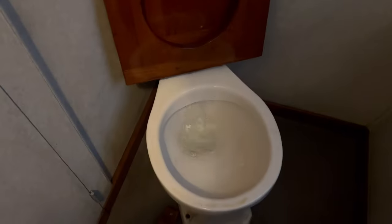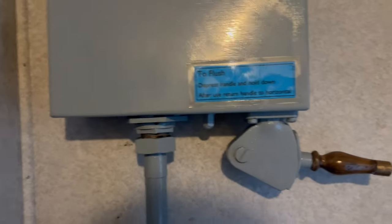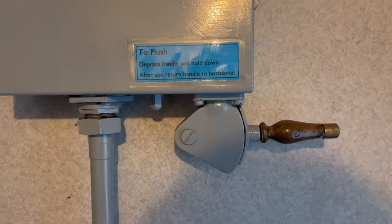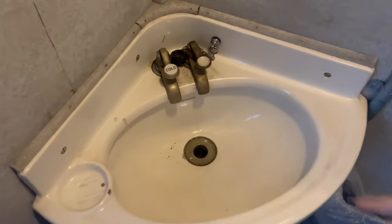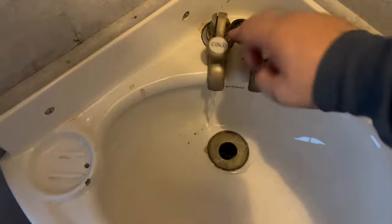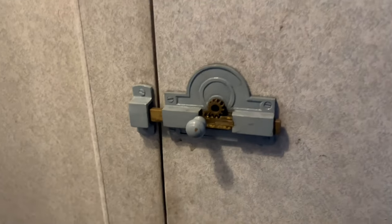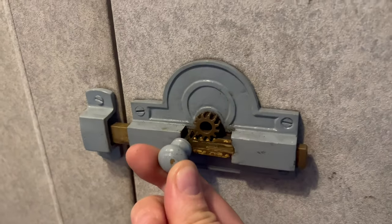So we've got this here. Okay, so it's constantly running. Alarm. Flush. Depress and hold down. There we go. Put it back to the horizontal view. So this is the bog. And no hot, just cold. Look out the window as well. Also want to show you this. Look at this. Lovely.